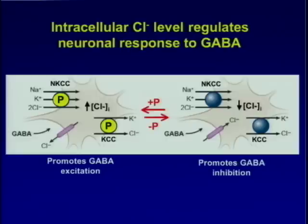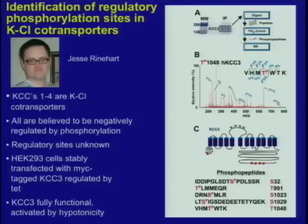So this got us interested in this problem, and Jesse decided to pursue this in more detail. And so he has pursued this by developing and getting up and running quantitative phosphoproteomics in the laboratory. The way he approached this was to make stable lines that had KCC3, one of the KCl cotransporters, that he introduced at a defined site in the HEK cell genome using the Flp recombinase system. And this KCl cotransporter is under TET regulation, so he can turn it on and off.